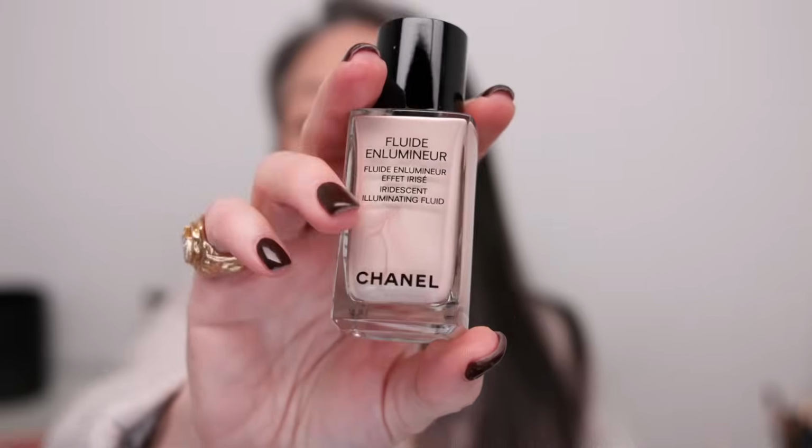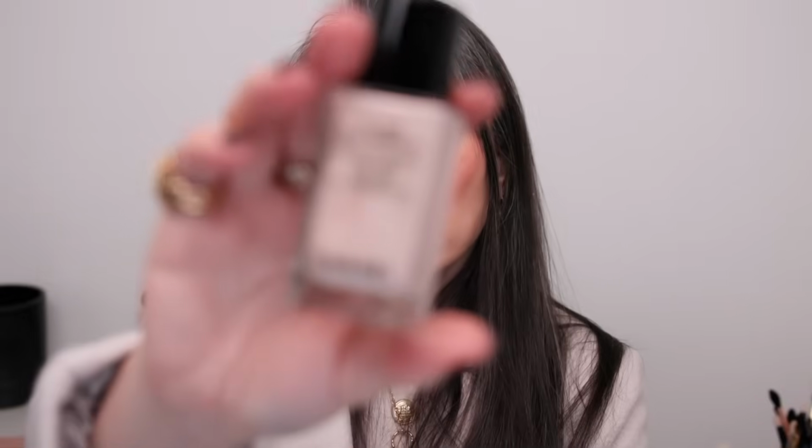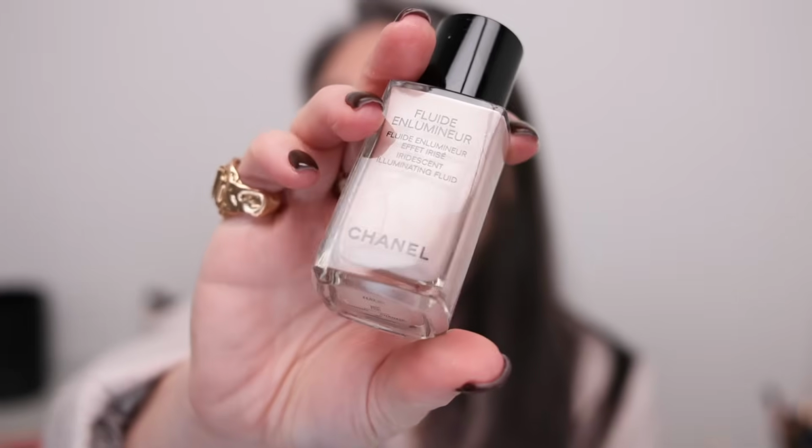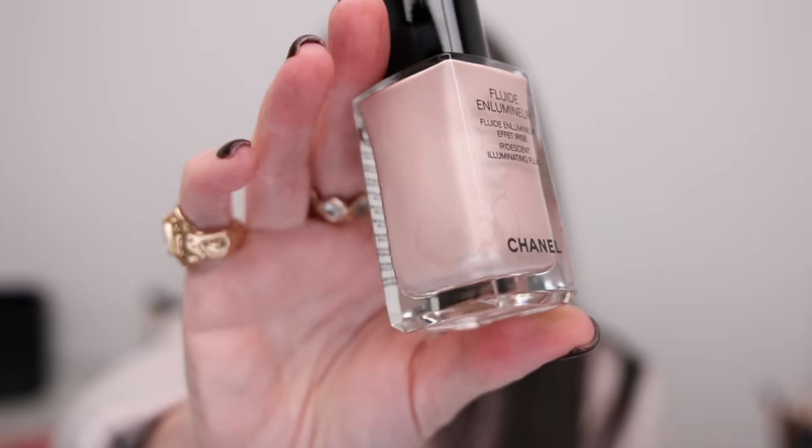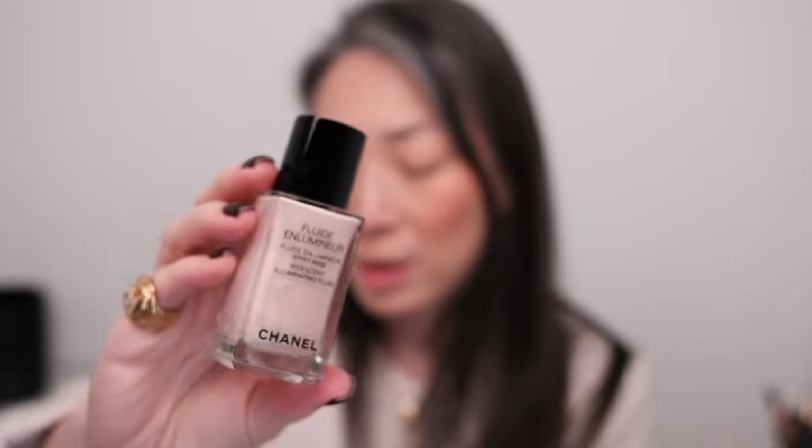I did also pick up this iridescent illuminating fluid. So I think this is, yeah, it's definitely much more of a liquid highlighter versus that skin enhancer. It has a lot more going on there. Little bits of shimmer, and is it like a duochrome? Not quite a duochrome, but it has a really light pink base and silver and gold shimmers in there. Let me pump out a swatch here.